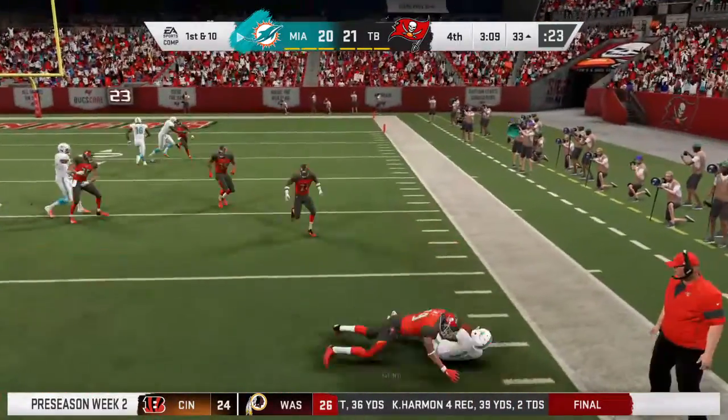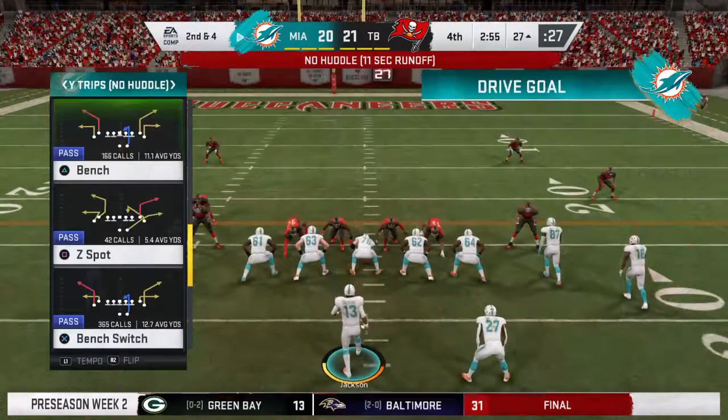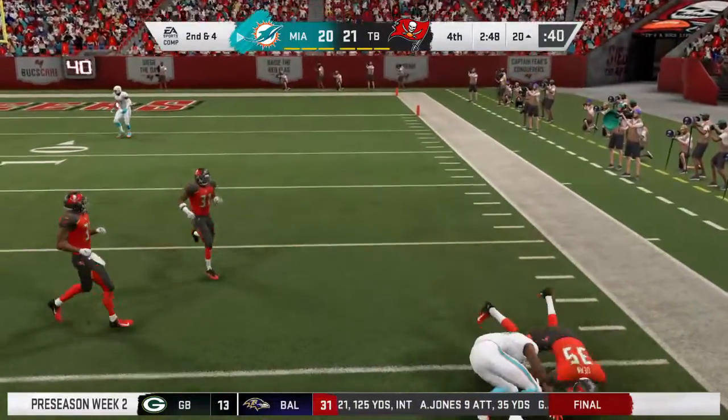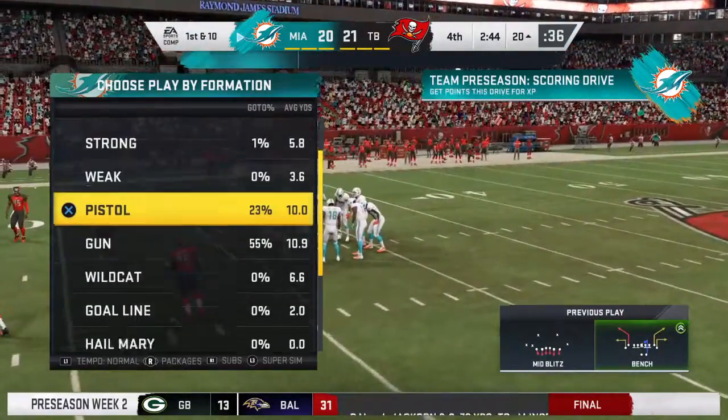And a quick throw here, that's complete. A gain of 6 there on first. 6 yards was the pickup on the last completion, so here's 2nd and 4. Open man, it's Preston Williams. 7 yards there and a first down.